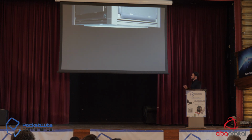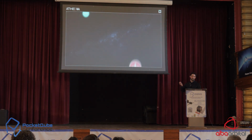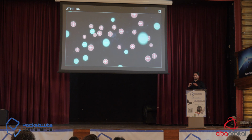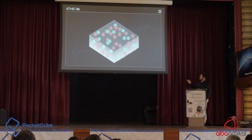So our thruster works with ionic liquids, which are basically synthetic molecular ionic salts that are liquid at room temperature, and they consist of positive and negative molecular ions. And these are stored in what we call the propellant buffer, which is like a porous reservoir that stores the propellant. And so this is the buffer.